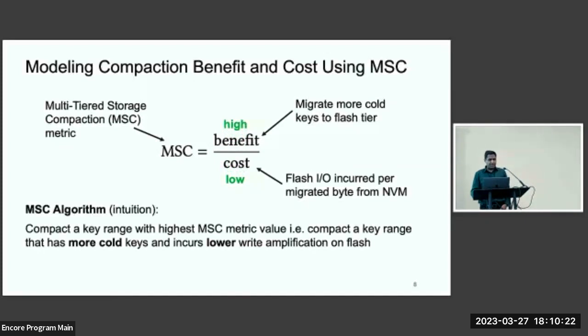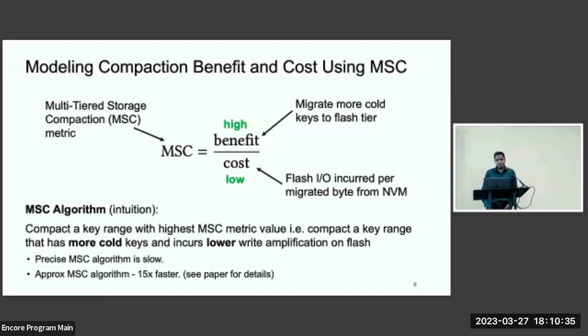We design a compaction algorithm based on this insight that computes the MSC metric over NVM key ranges and then selects the range with the highest value for compaction. And what we find in practice is that running this algorithm is very CPU intensive. So in the paper, we present an approximate version of this MSC algorithm, which runs much faster.